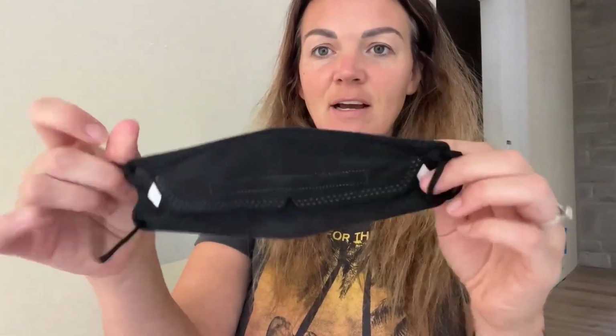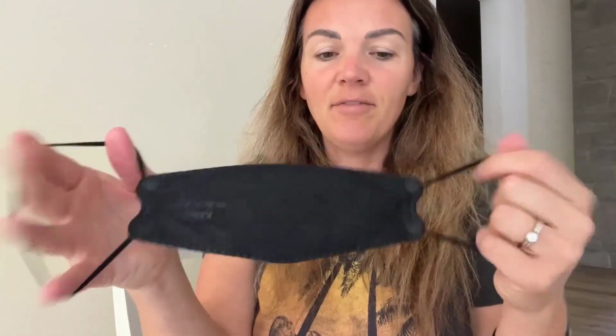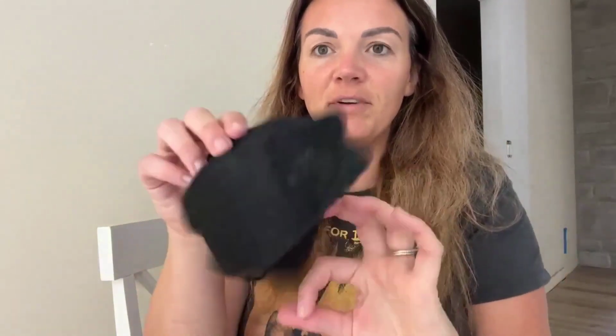These are not medical grade, but perfect for everyday going out, social events, especially with flu season and everything coming up here on us in the fall. These are going to be perfect, a nice little fit here, and offer you a ton of protection. So these are more skin friendly. They are going to be customizable, so you are going to be able to custom that fit so that you can make sure that your mask is nice and secure.